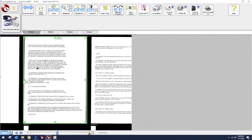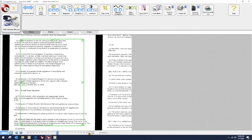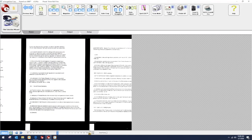If we want to use the zoom button, we can zoom up and we can zoom down. All I do is a left click to zoom in like that. You can see it stays in focus, and that's my image right there that I can look at. If I go back the other way, the down arrow zooms right back out again.